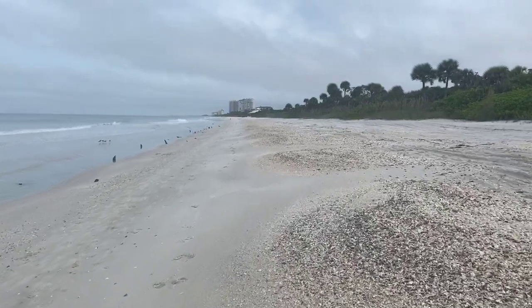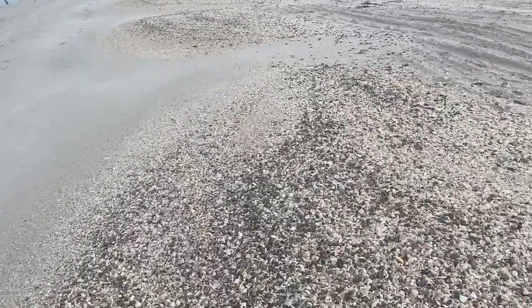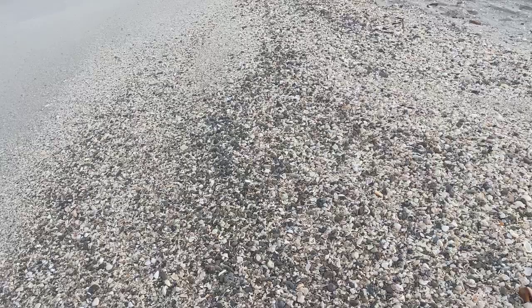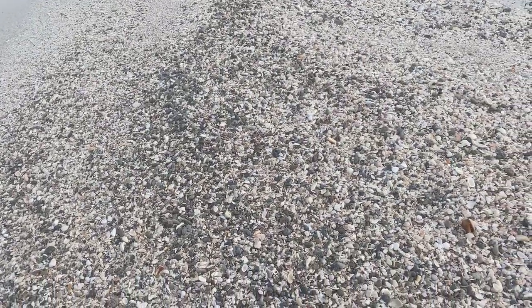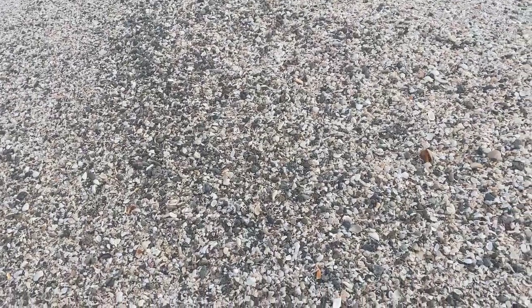Pile after pile. See all those little black things? Who knows? Quite a few of those could be shark's teeth. Just got to get on your hands and knees and start sifting through them.